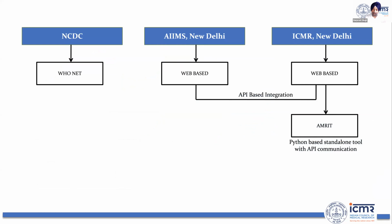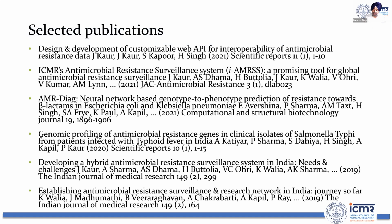If you look at the picture in India, as I was saying, some work has been done, but a lot of work remains. There are 3 major networks working in India. One is by NCDC, which uses WHONET. Second is by AIIMS, which has developed a customized web-based application, primarily focused on ICUs. The third is the ICMR network, which captures data. An API-based integration is proposed between the ICMR and AIIMS networks, with a web-based solution and a standalone solution for the ICMR network. But a lot of work is required to integrate all these 3 different data sources. These are some of the publications that we have worked on in this area.